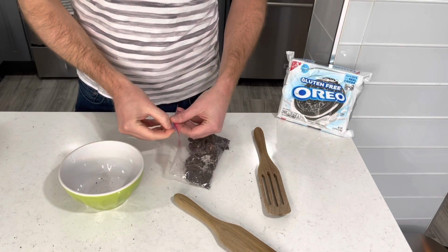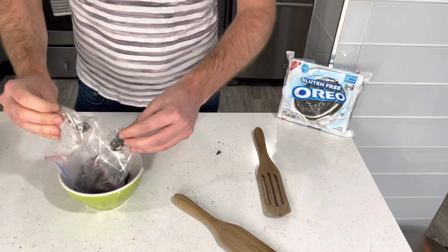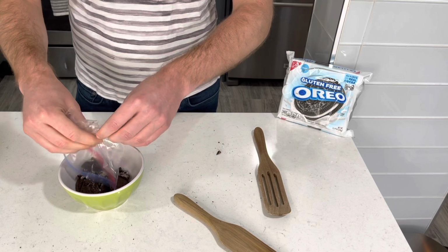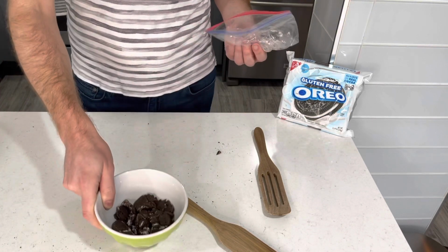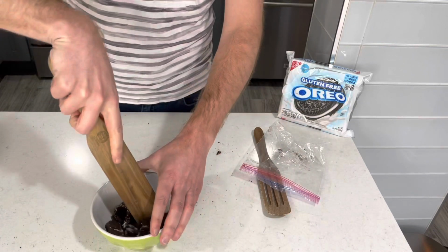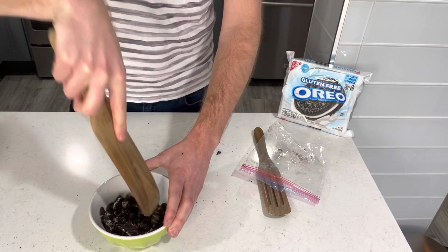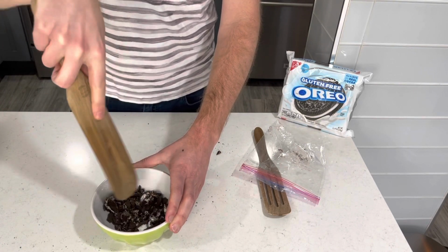So here's 6. This doesn't look like that many, so I probably will wind up using more crushed Oreos. I didn't even get that crushed. If anybody can think of something better than a plastic bag to crush these up in, let me know. Or maybe we just, yeah, look at that. You can do a little chopping action with the original Spurtle to get those cookies moving.